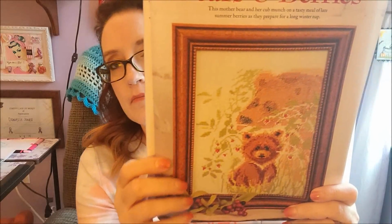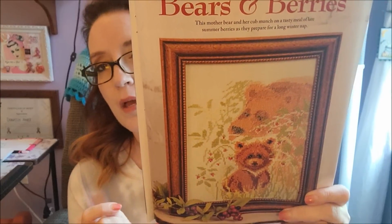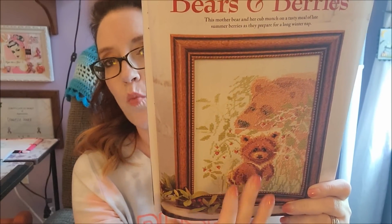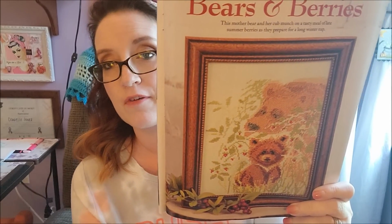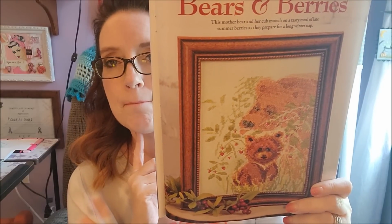All right, the next design is called Bears and Berries, and it is by Natalya Luneva, and there are some tent stitches in here. So I'm guessing the mom, this is the mom, she's done in tent stitch because I feel like they want the baby bear to be more in the forefront, and that is one way in needlework to do that.